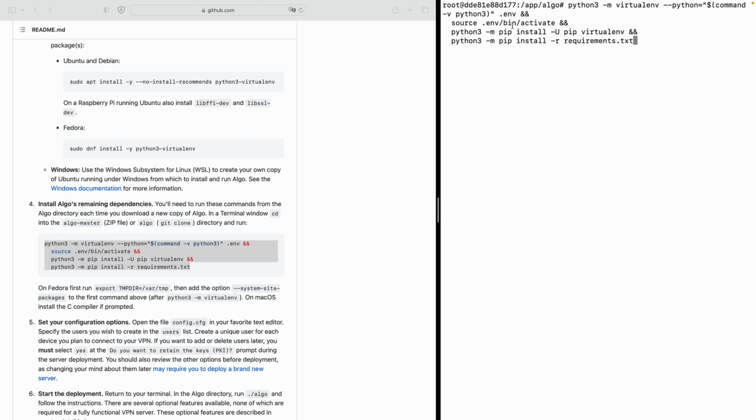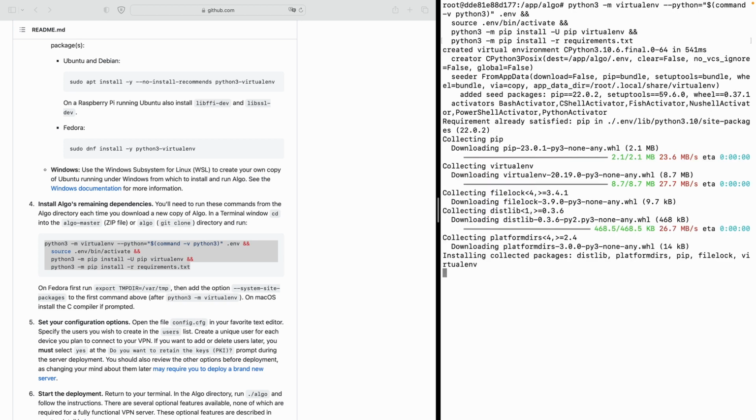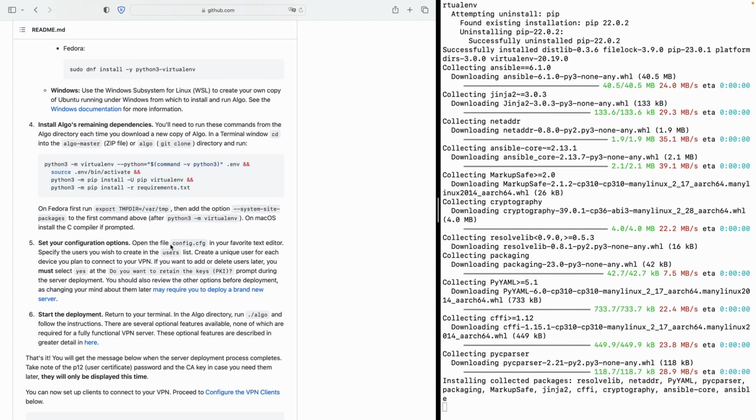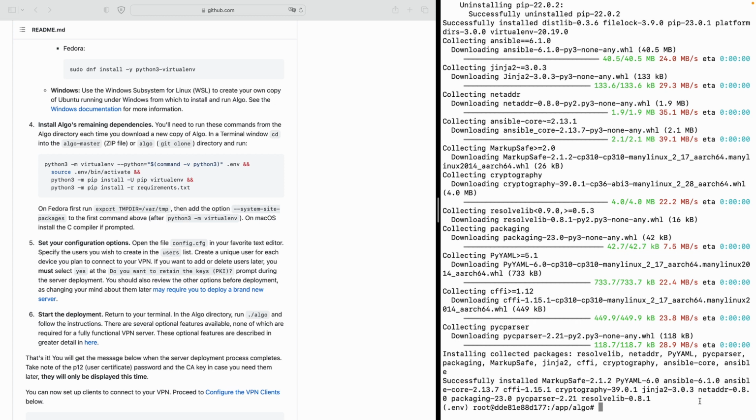The next step is creating a virtual environment, activating it, and installing Python-specific libraries necessary for the AlgoVPN setup. This will take a minute or two, so please be patient. Okay, we are done with the necessary library setup.